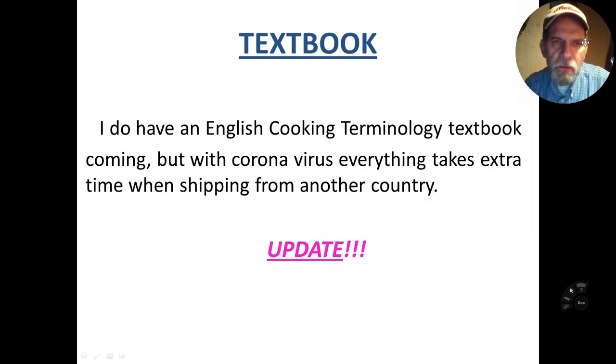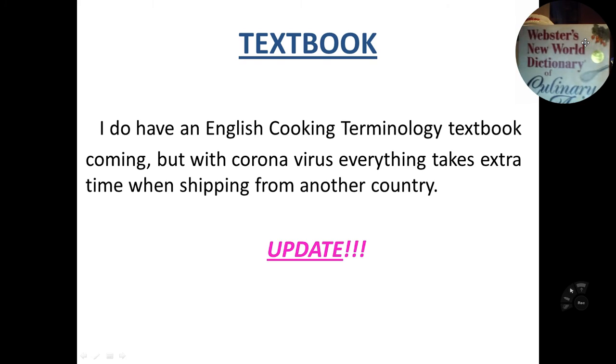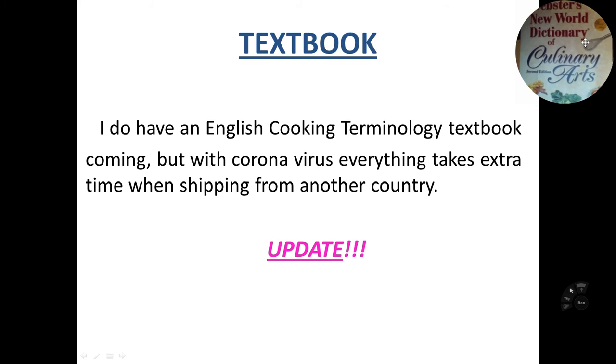Textbook. Oh, okay. I do have an English cooking terminology textbook coming. Well, I didn't put it in here because I can't find a good picture of it. But here. Now this textbook is a very good textbook for you to buy. Webster's New World Dictionary of Culinary Arts, second edition. Okay, I couldn't find a nice picture of it to post into this, so I'm just showing it to you.